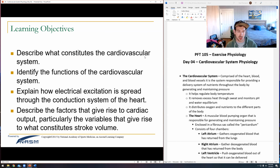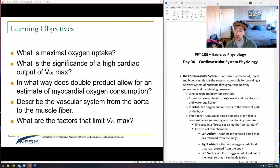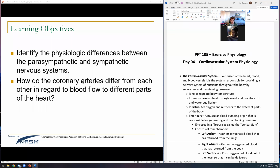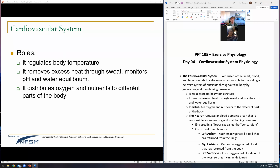And then we will also talk a little bit about the factors that make up cardiac output, because that's the overall performance of our heart. And if we are going to be experts on how to train the heart, we have to understand how the heart functions. And then we will talk a little bit about VO2 max at the very end and why that is so important. And then we will talk a little bit about blood vessels as well.